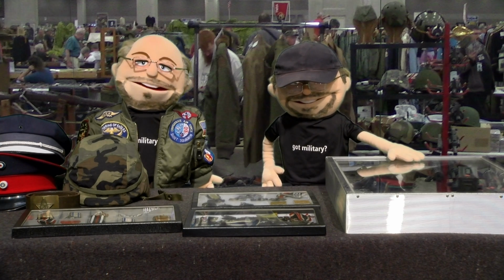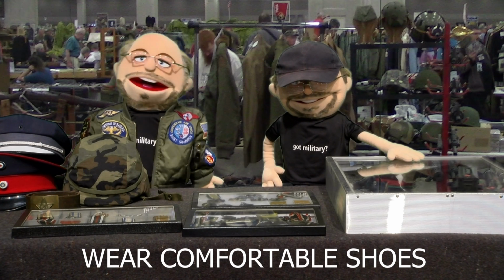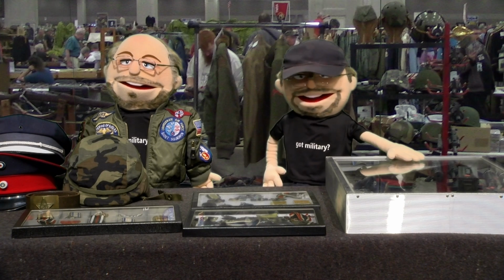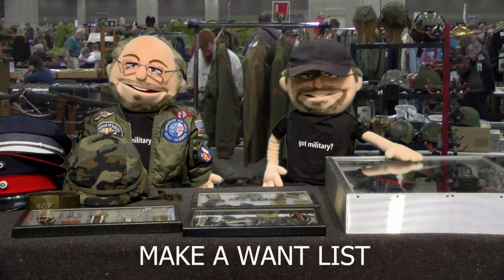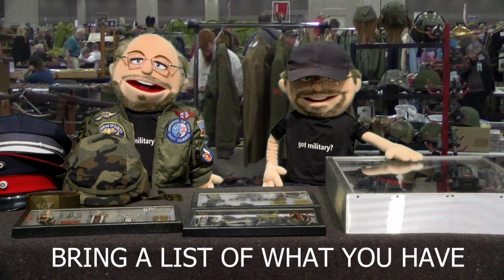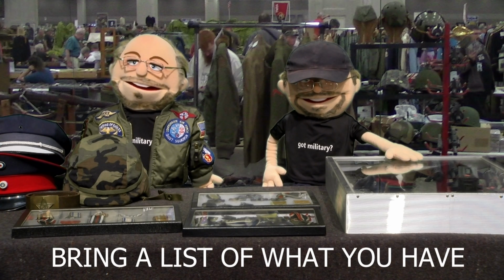Wear comfortable shoes. This seems obvious enough. I always get new squishy shoe inserts for the big shows. That cement floor is rough. Make a list of things you are looking for ahead of time. You may not find any of these items, but it can help you focus. Bring a list of what you have in your own collection. iPads and phones are great for this. That way you don't double up and you don't risk missing out on items that you might already have.